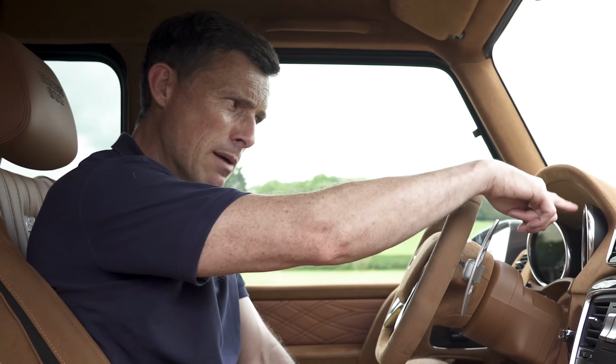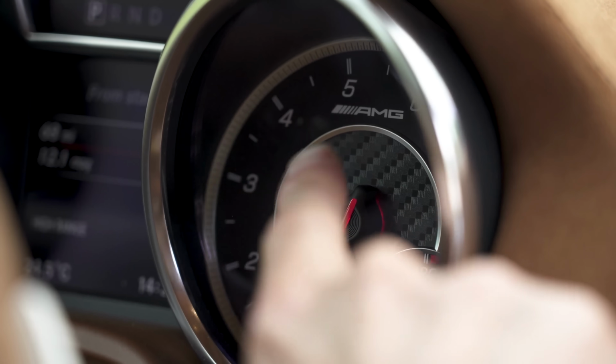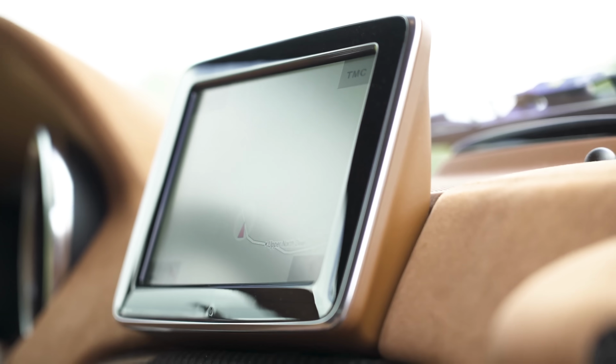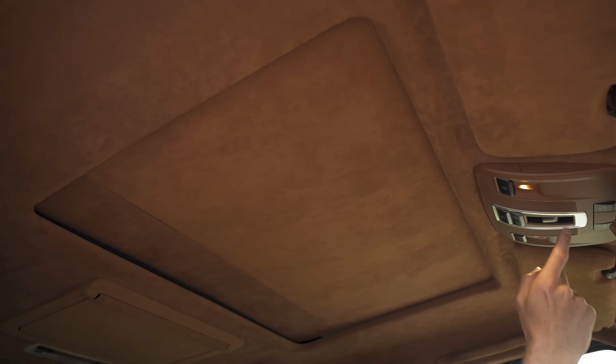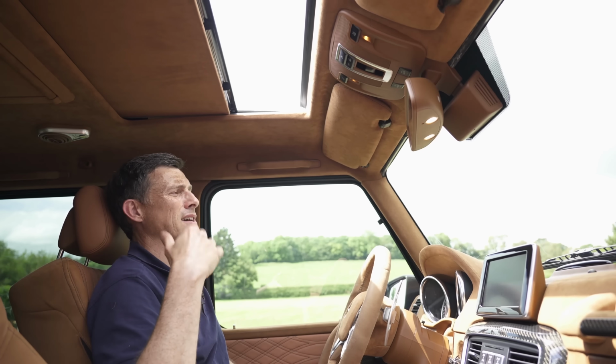But for some reason there's no Brabus on the dials. Still says AMG. Haven't changed the infotainment system either. It's this old-fashioned one that you got in this car back in the day. But look at this. Love this sunroof. Big, big sunroof. Let the light in.